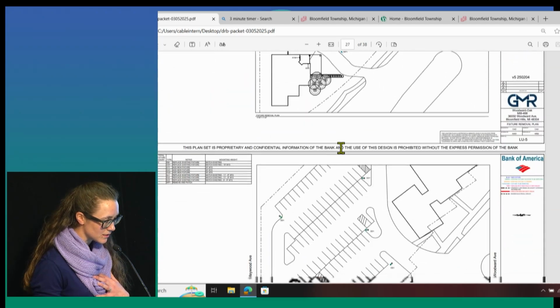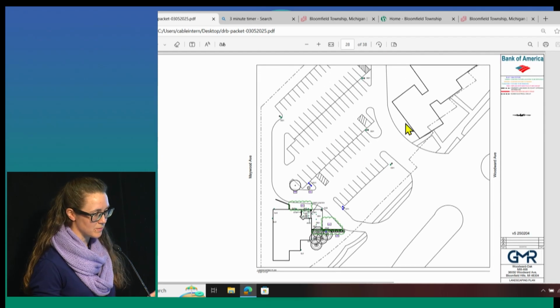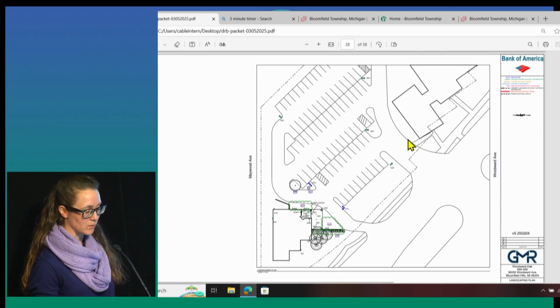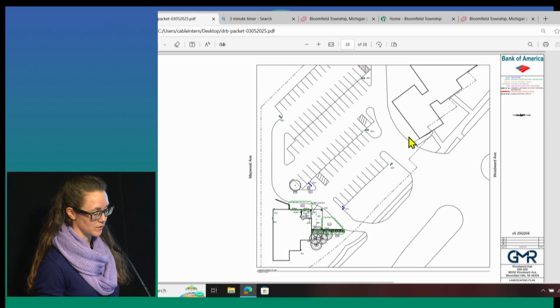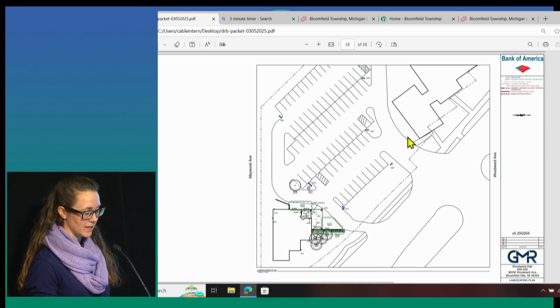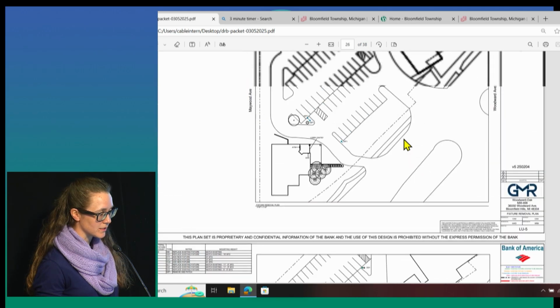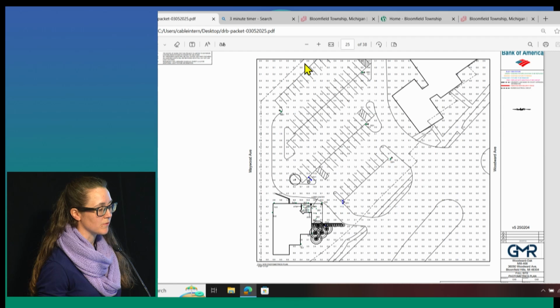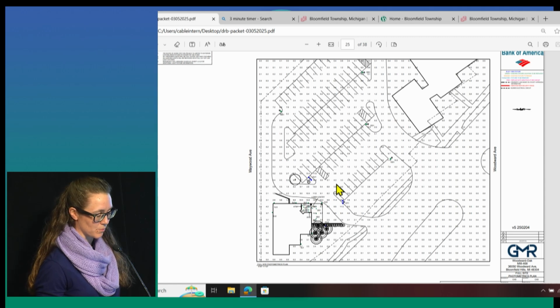So here, let's see. We had one that was more comprehensive. Here we go. So here's a site plan showing some of the improvements. They'll be replacing some of their existing light fixtures, pole-mounted lights that are in the parking lot. Those are currently 18 feet tall and meet the ordinance standards. They are also proposing to add some additional parking lot lighting, 20-foot tall pole-mounted lights. This does create a little bit of spillover onto the adjacent properties. These numbers are maybe too small for you to read here, but you can see there is some spillover to the adjacent property. So the township will work with the applicant to reduce those numbers to an appropriate level.